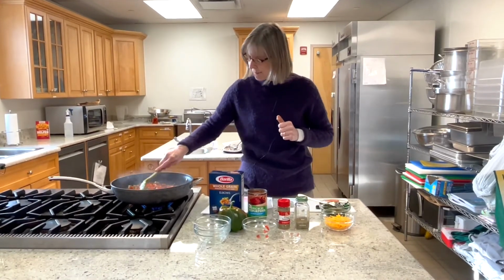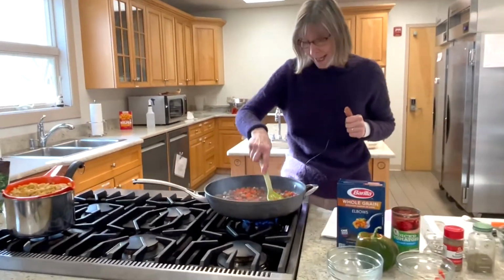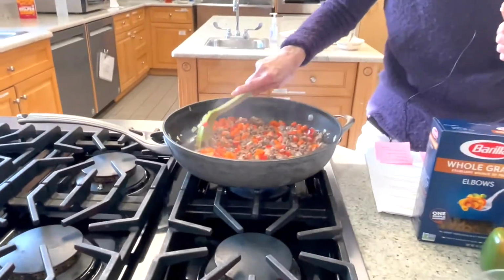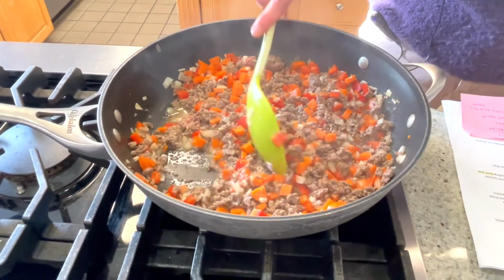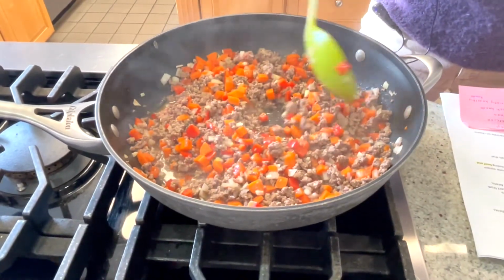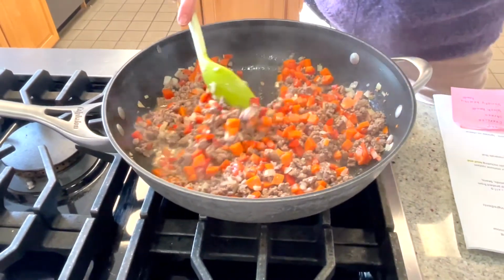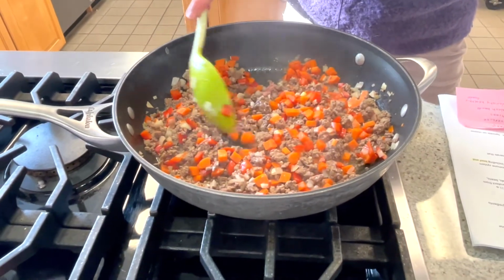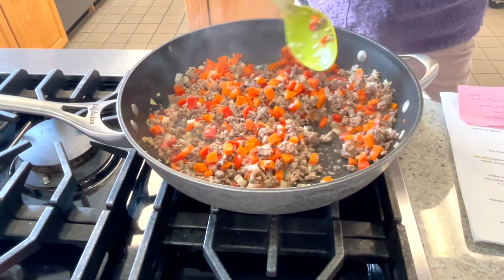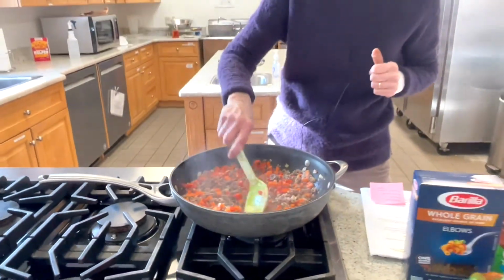So we have this cooking. You can really see that it's cooking pretty quickly. The meat has broken down and really is not too much pink left in there. The vegetables, I can just tell by my spoon going through them, are not quite ready. So we're going to let this cook just a few minutes more.